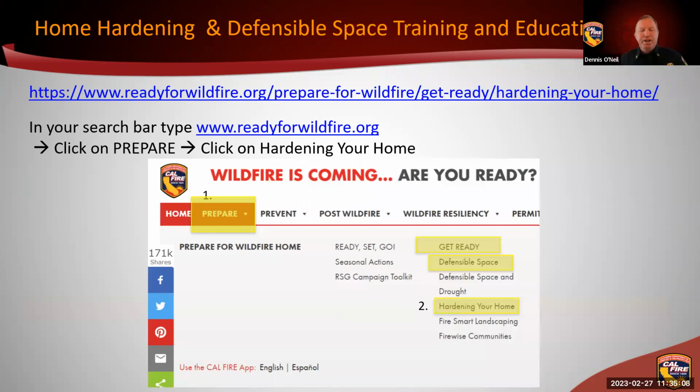So in a part of what we're going to talk about today, defensible space and home hardening, you can find on our Ready for Wildfire website. It's a great website that puts a whole bunch of stuff together in an easy place to get to help you protect your home. The site we're going to be using today is the Prepare section, and it's under the items of Ready, Set, Go. And today we're going to be talking about the Get Ready side, and we'll be talking about defensible space and also home hardening.